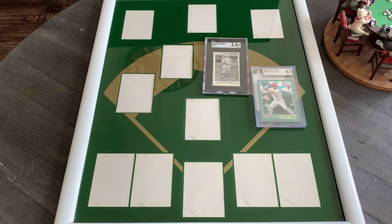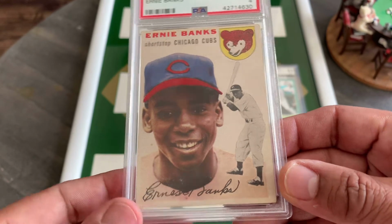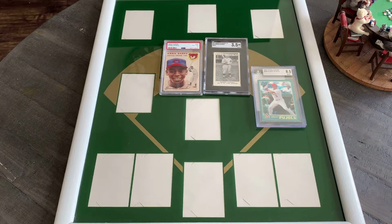As shortstop, I have a 2-time MVP for the Cubs, Ernie Banks, Mr. Cub, Mr. Sunshine. One of my favorite rookie cards in the collection. Gotta put him over at short. This man had 4 consecutive years of 40+ home runs and 100+ RBIs.